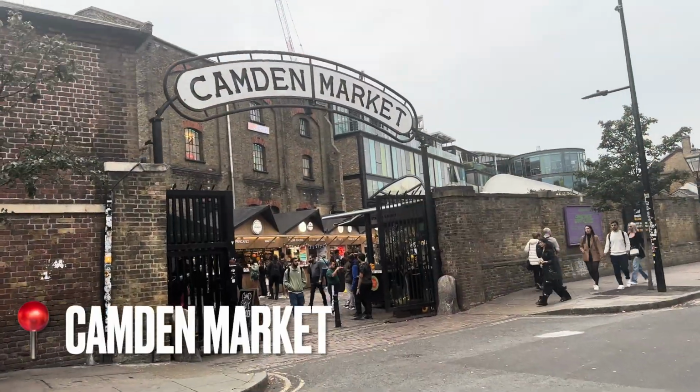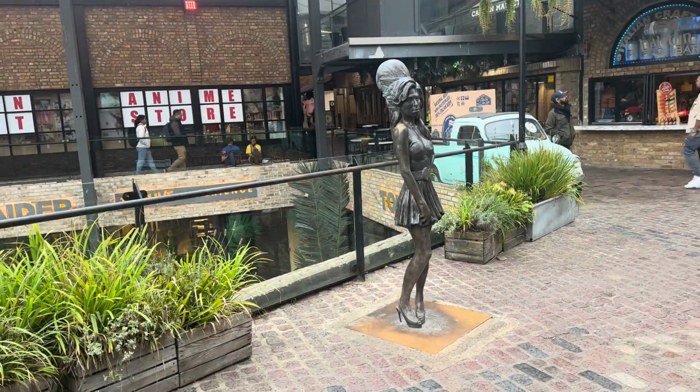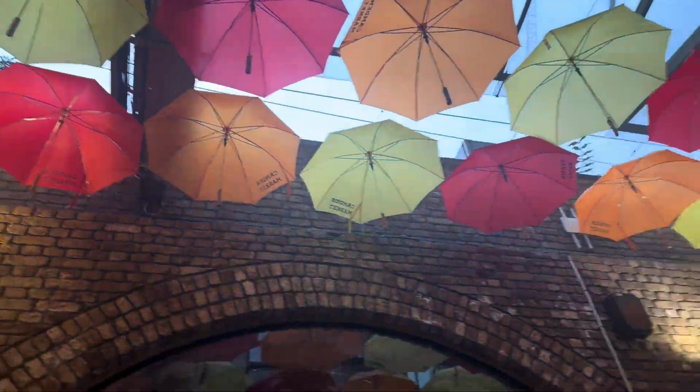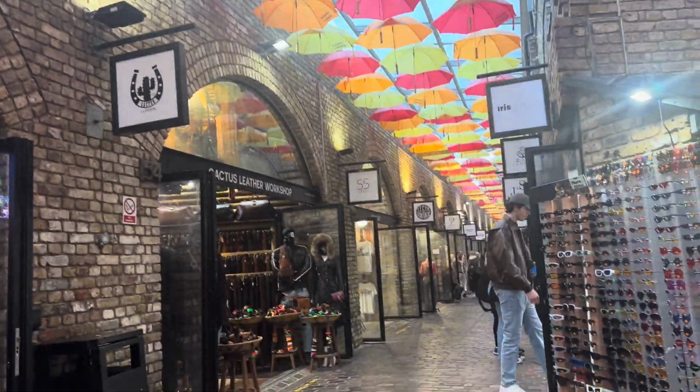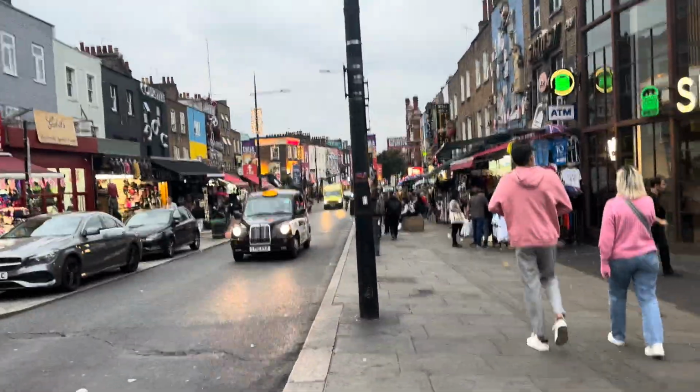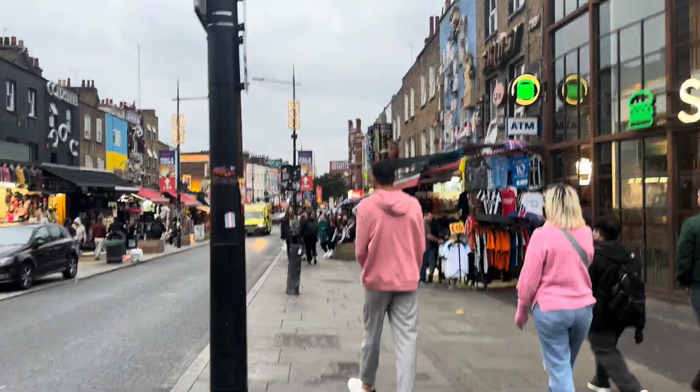Camden Market is a really cool place to check out. Everyone was super nice and friendly. There are a lot of restaurants, food vendors, little stores to check out, as well as a lot of souvenir shops. And you are walking on cobblestones, so I would recommend bringing comfortable shoes, not the boots that I brought.